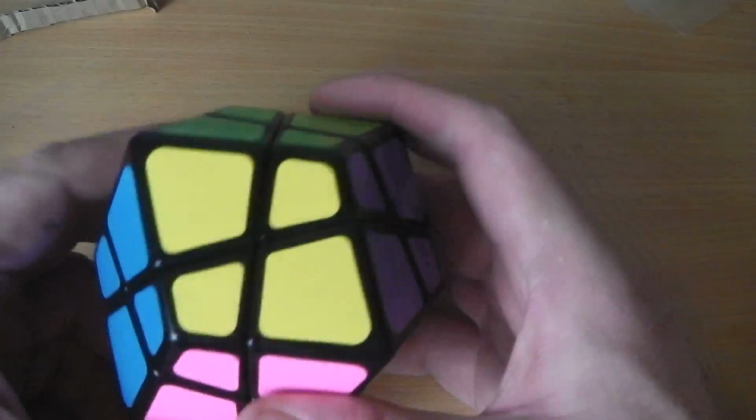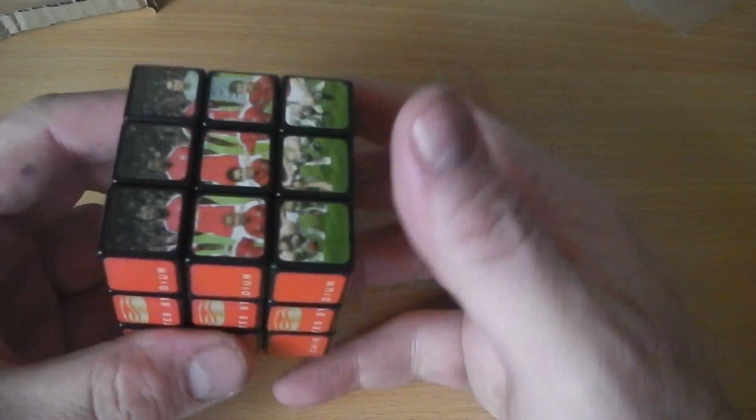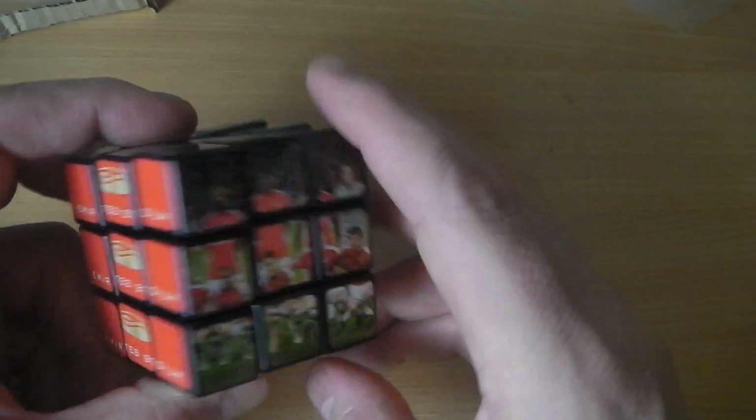A Scube Kite, which is a rhombic dodecahedron Scube shape mod. Fun little super Scube. If you're a football fan, this is an Arsenal football club, as I am an Arsenal fan. Rubik's brand picture cube with the Emirates Stadium and some team photos of it, etc.